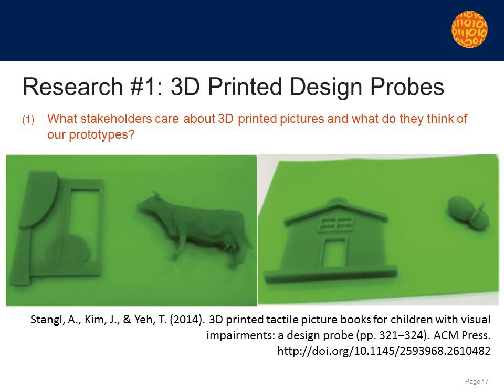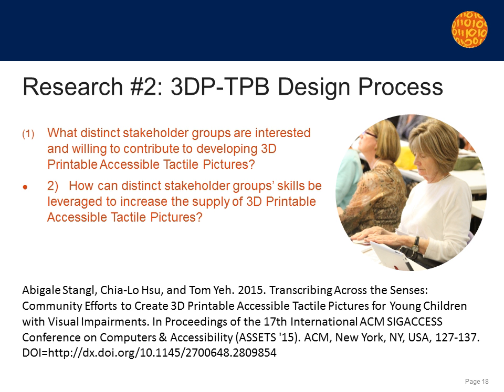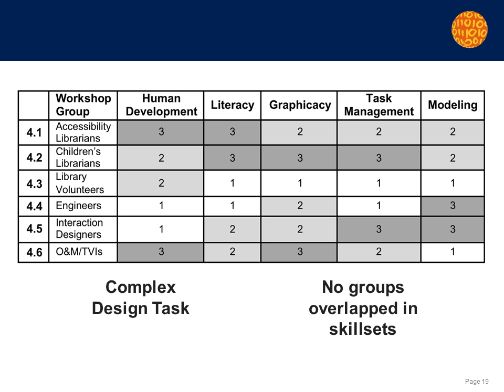The second research project that I want to talk about today looks at what distinct stakeholders are interested and willing to contribute to developing 3D accessible tactile books, and how exactly these stakeholders can be leveraged to increase the supply of accessible materials. In this research, we conducted a series of 8 workshops with a variety of different stakeholders that contacted us with interest in our research.